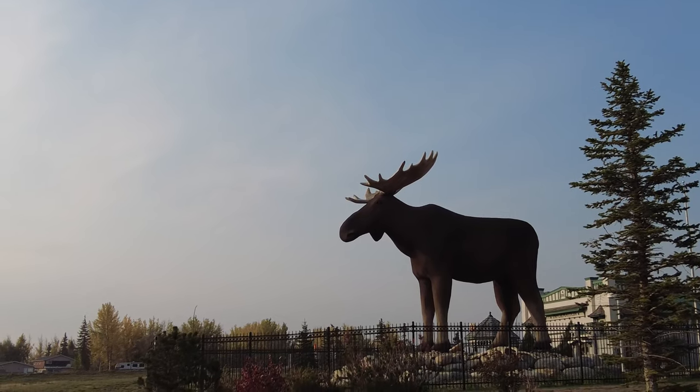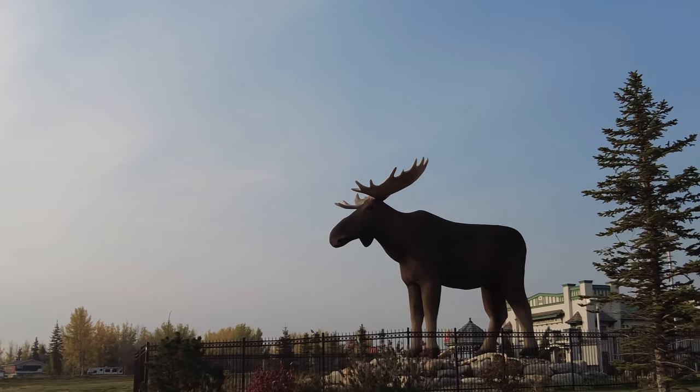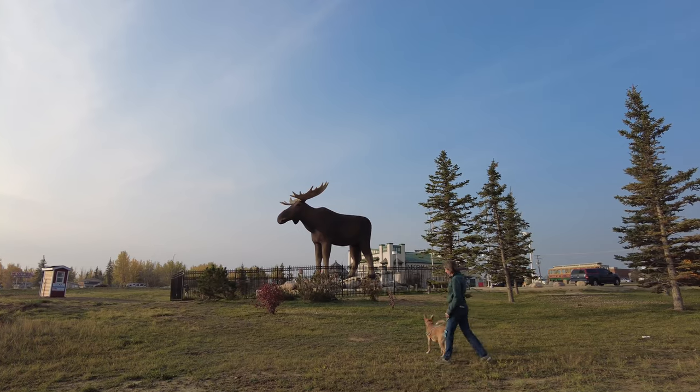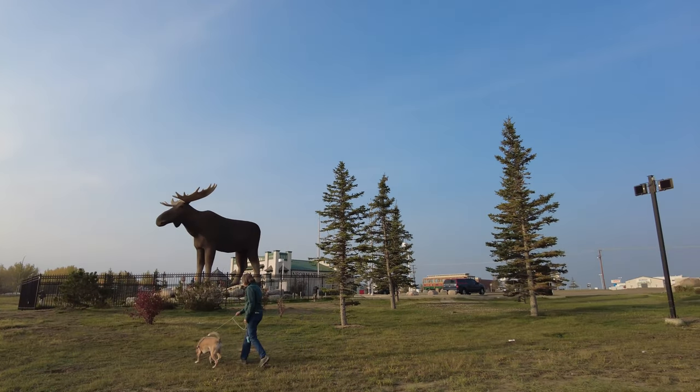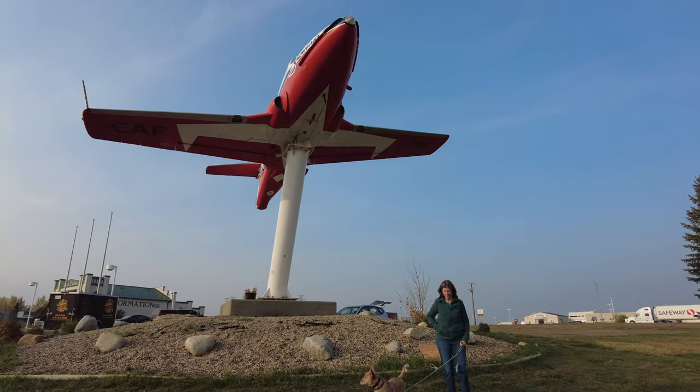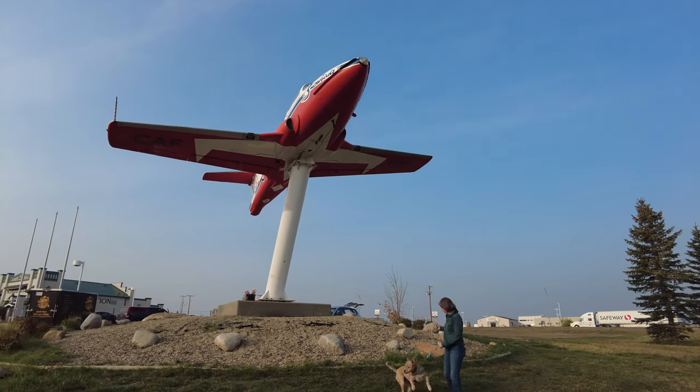And yes, if you were wondering, there is a moose and a Moose Jaw here in Moose Jaw. Mac the Moose here at the Tourist Information Center along the Trans-Canada Highway in Moose Jaw, Saskatchewan.